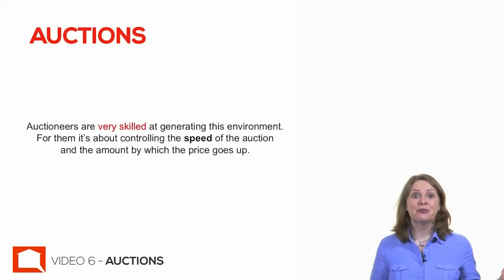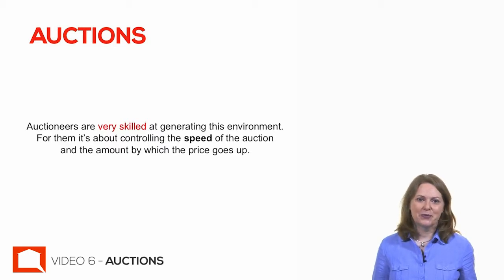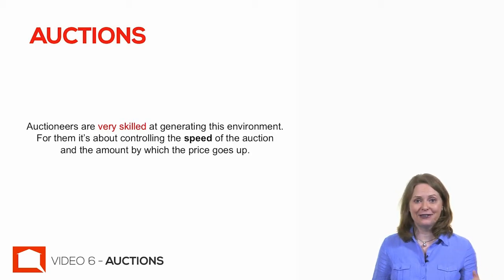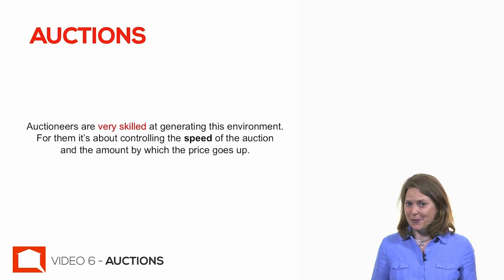So let's get on to bidding at auction. Auctions are designed to create a high pressure environment in which people will pay over their previously set limit. They are a piece of street high tempo theatre that often sees people swept up in the moment, emotionally competing to be the highest bidder. Auctioneers are very skilled at generating this environment. For them, it's all about controlling the speed of the auction and the amount by which the price goes up.